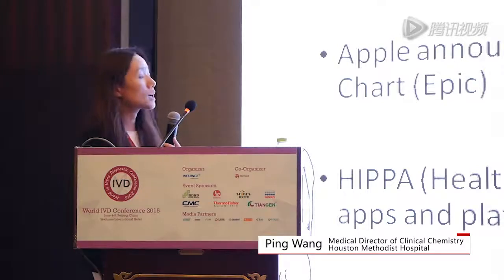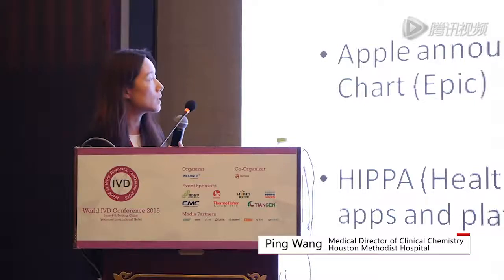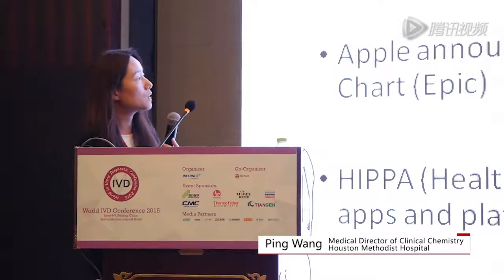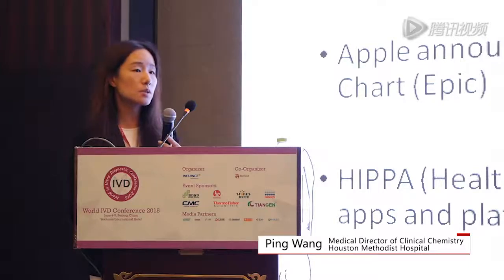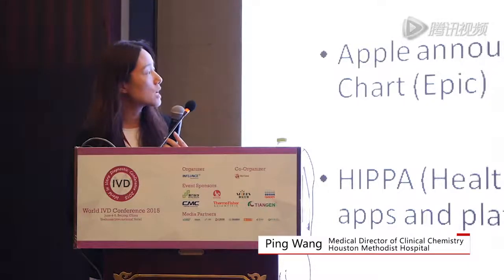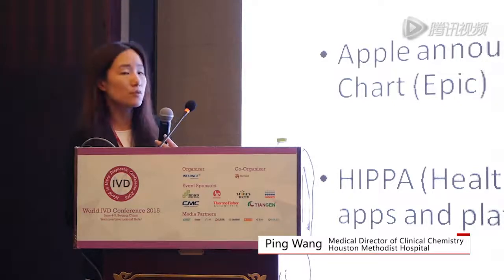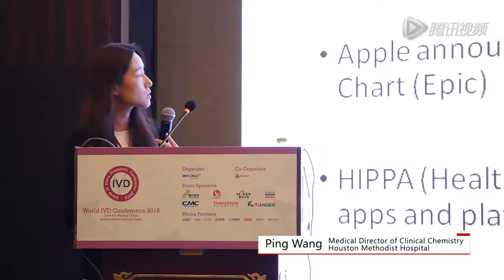And we know that Apple is a big company that focuses on IT. They have recently announced partnerships with Epic, which is one of the largest companies that manufacture and sell hospital-based electronic medical record systems. They have come together and decided to develop a data flow from their apps on the iPhone to MyChart, which is a patient-oriented interface for lab result viewing, and that's from Epic. This shows that there is industry consideration and agreement that in the future, data should be able to flow wirelessly and in a privacy-compliant manner from smartphones to patient portals or electronic medical systems.